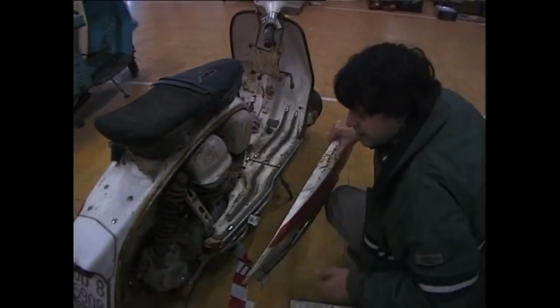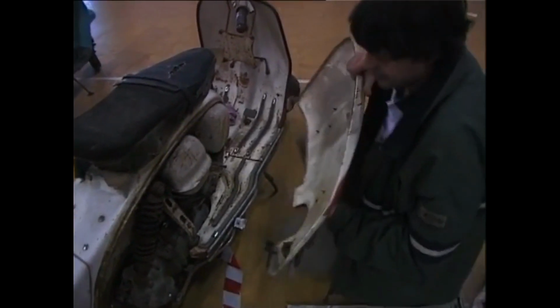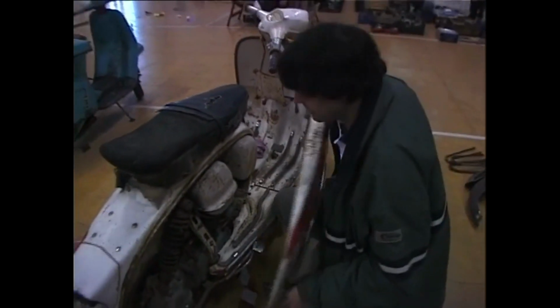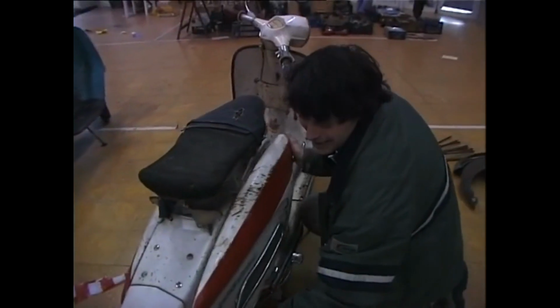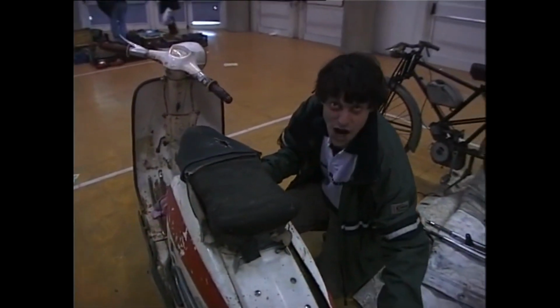And the engine turns over, true to Italian form. Absolutely fantastic. I've just arranged to buy this bike, so there's no point anybody else coming to Italy to see if they can buy it. It's mine.